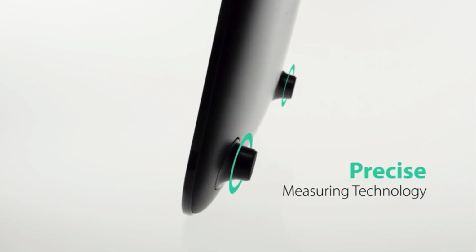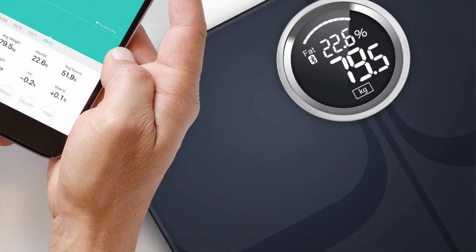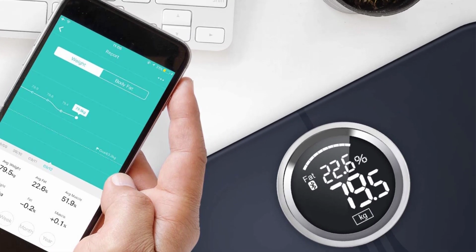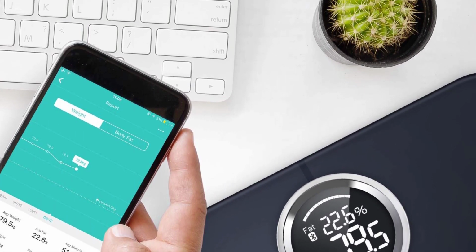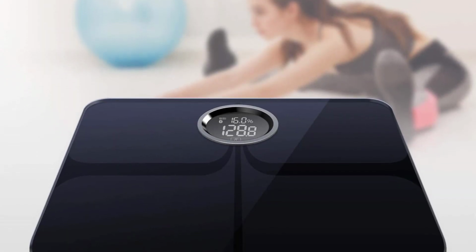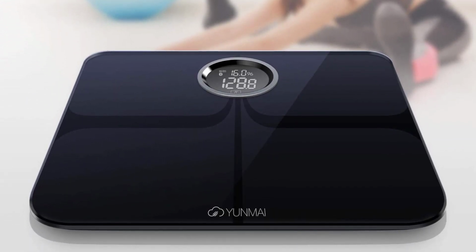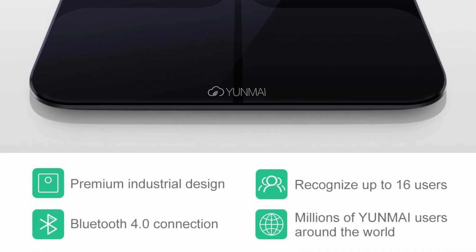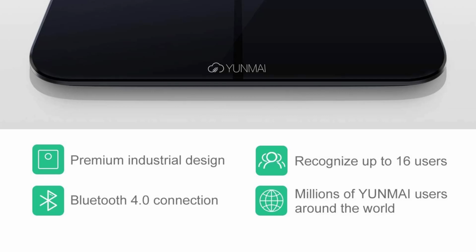A word of caution: some users with large feet, size 11 shoe, have complained that the machine has a hard time measuring their data because the scale doesn't fit them correctly. Overall though, the Yunmai Smart Scale is highly popular and very well rated. It's boasting a 4.4/5 average user rating on Amazon, with over 4,000 ratings.